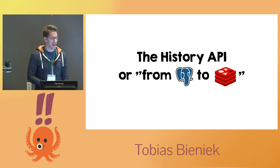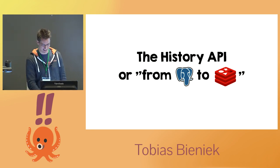That was not so good. So I had to rewrite that. I talked to a few friends, and they recommended to use Redis with a time bucket approach. It took a few evenings, and then I got it working, and, well, it was a big success. We are now at 20 milliseconds, so that was good.